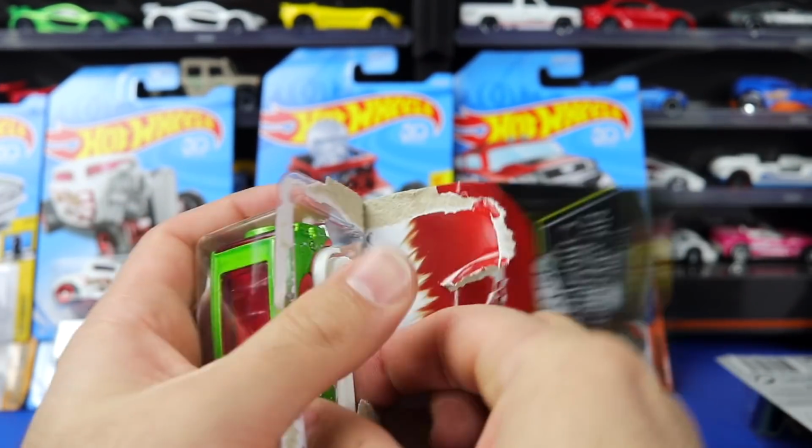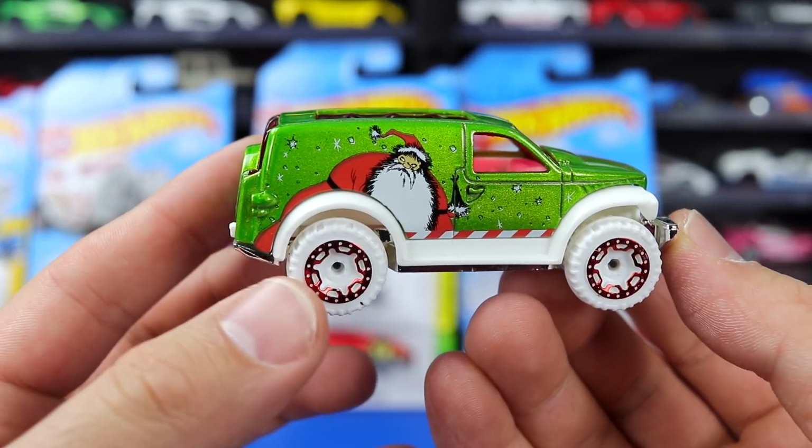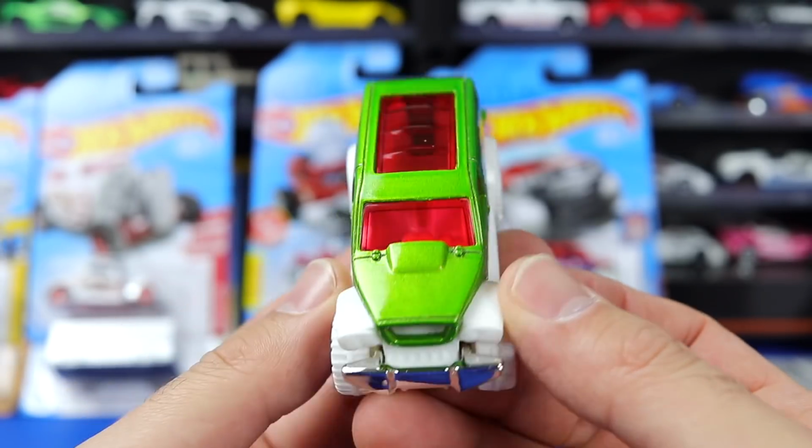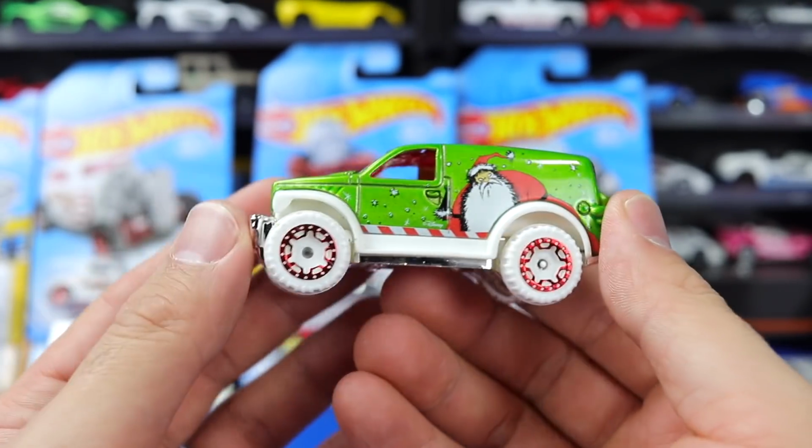We've got cars dropping behind us, but that's okay. There we go. Let's go with the Santa Claus theme vehicle. And this is gonna be interesting. I don't know if it will actually fit down the track, but wow, that is so cool. So cool. Check that one out. All right, let's go to the next one.